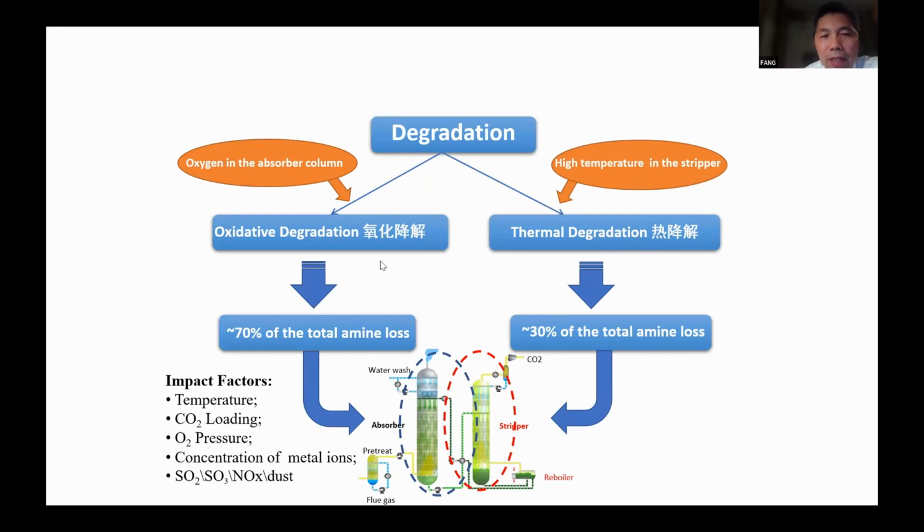Oxidative degradation accounts for about 70%, and thermal degradation accounts for about 30%. And how to decrease the degradation?